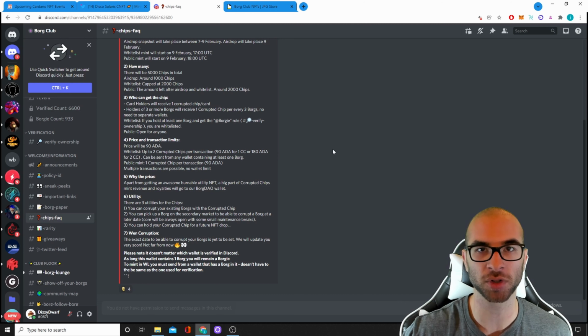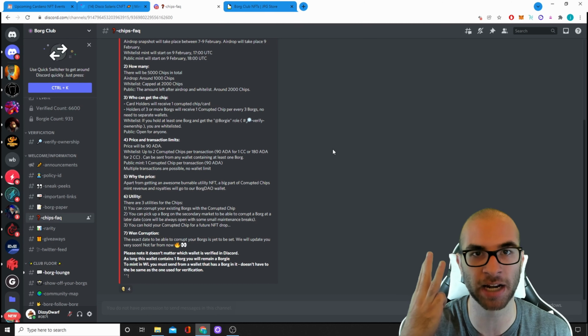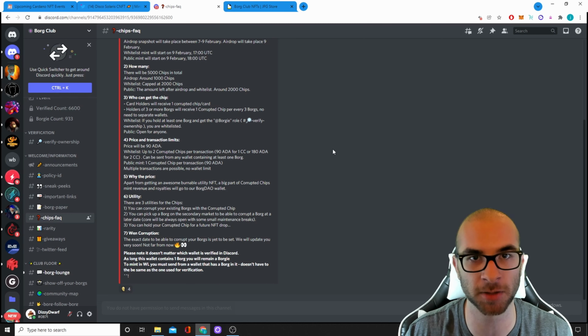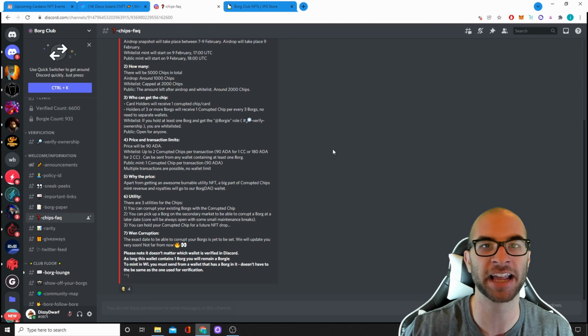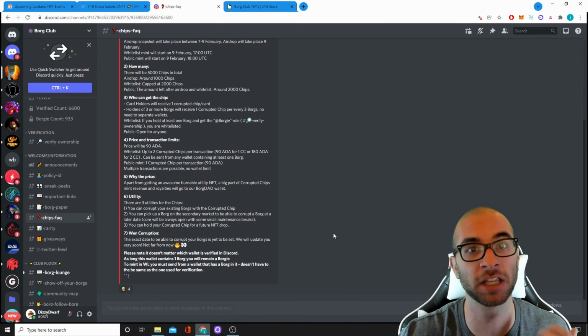So super, super cool stuff with this project. I'm personally going to be buying 1 more Borg so I can have 3 Borgs and get at least 1 free chip. And then I'm going to be going for this public drop as well. If it does anything like the serums did for the Llamas, I expect this to be a great return. And for me, this is a drop that I am confidently going to go for.